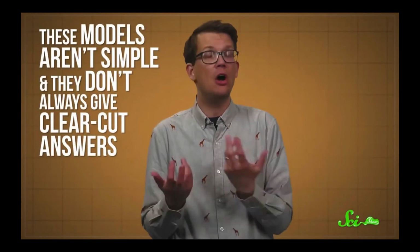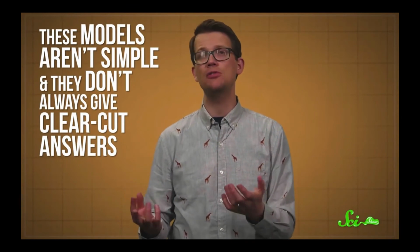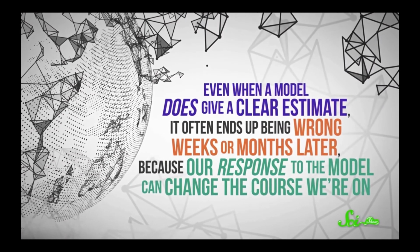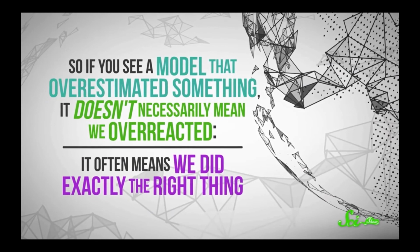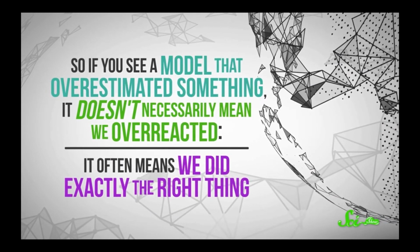Unfortunately, these models aren't simple and they don't always give clear-cut answers, which has led to some confusion about how to interpret them. On top of that, even when a model does give a clear estimate, it often ends up being wrong weeks or months later because our response to the model can change the course we're on. So if you see a model that overestimated something, it doesn't necessarily mean we overreacted. It often means we did exactly the right thing.